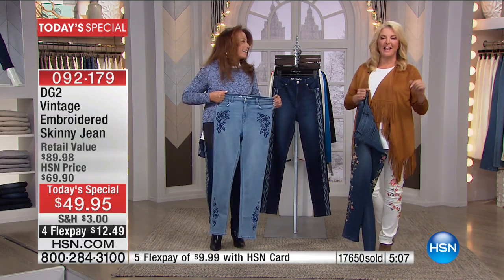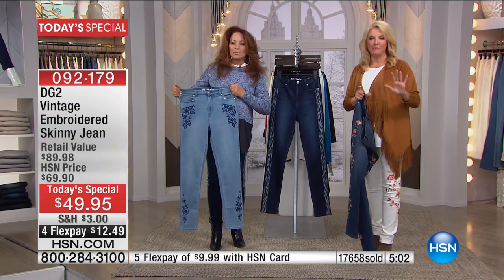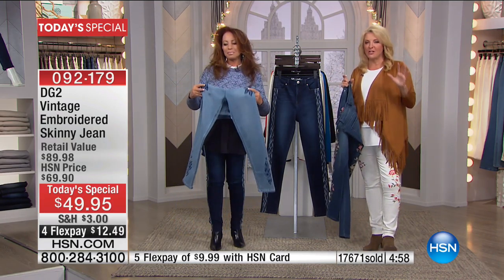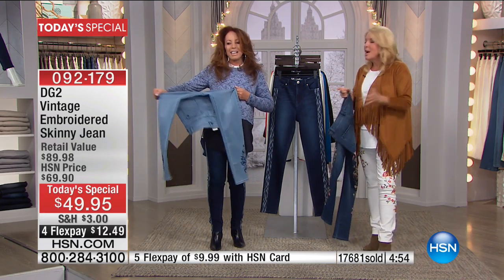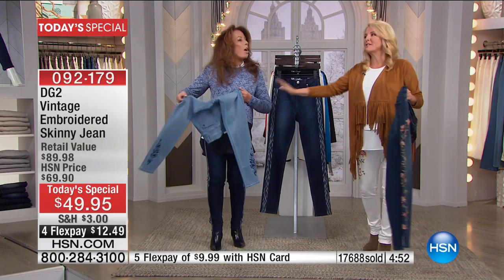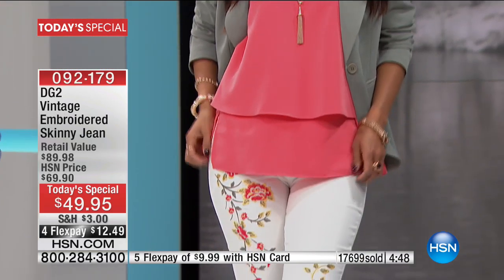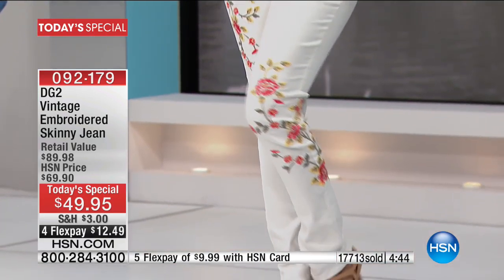Thank you, Marianne. Here's what I love too. If you're getting them and you know your daughter's going to love them, remember, this is one of the hottest looks in jeans right now: embroidery. Get a pair for her and then wear them together, take a picture and send it to Diane. I think this design specifically is multi-generational. Without a doubt.